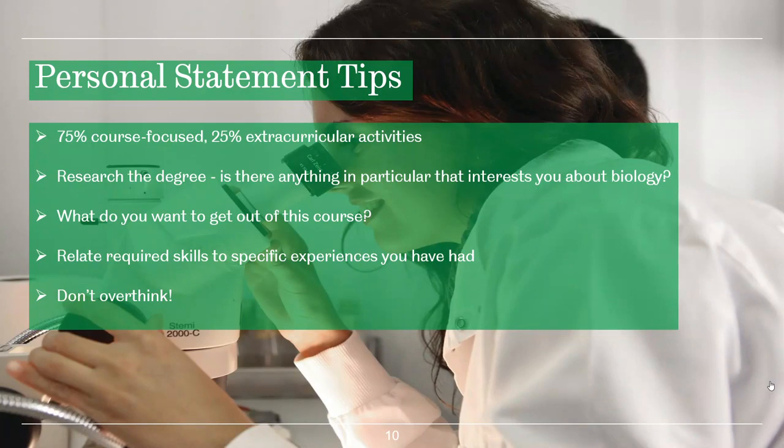If you really are passionate and interested in a subject, then it will show through when you're writing about it. So just remember to showcase any skills that you have to give you the best chance when you're applying to university.